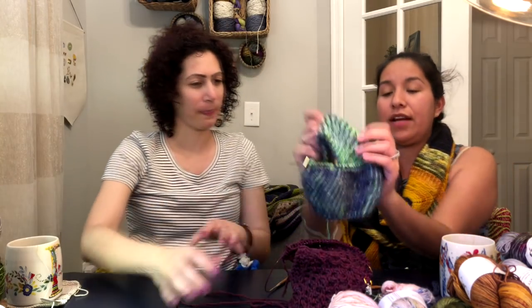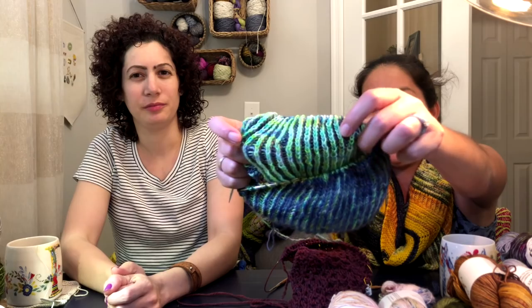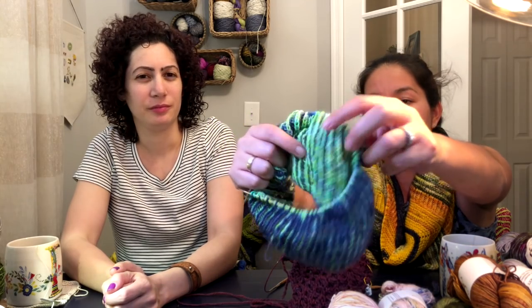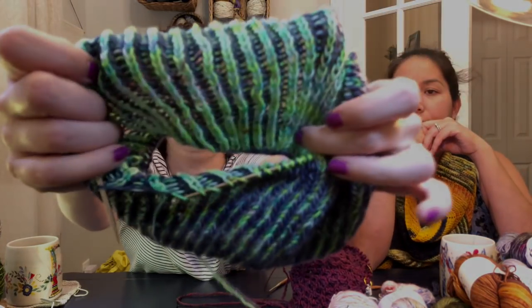Yeah, so anyways, Harlow Hat. I'm doing the Life Aquatic colorway by La Bien-Aimée. This was a yarn brought by Donna from EYF. And my, what is the other? Tinta from Yarn Experiments.